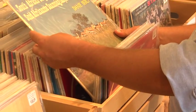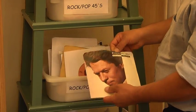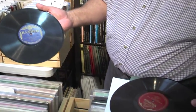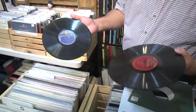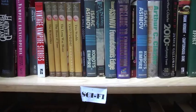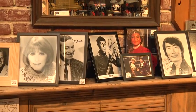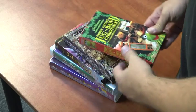I'm probably up to about 5,000 or 6,000 records here. Wait a minute, thousands? Yeah, 5,000 or 6,000 records and maybe about 4,000 CDs. And we also do books at the Grand Emporium too, so we've got a few thousand of those stashed around and a few hundred autographs and DVDs and laser discs and videotapes. And we're champions of the lost format, I guess.